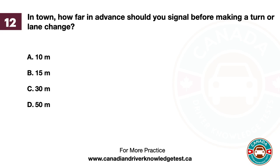Question 12. In town, how far in advance should you signal before making a turn or lane change? A. 10 m. B. 15 m. C. 30 m. D. 50 m. The answer is C. 30 m.